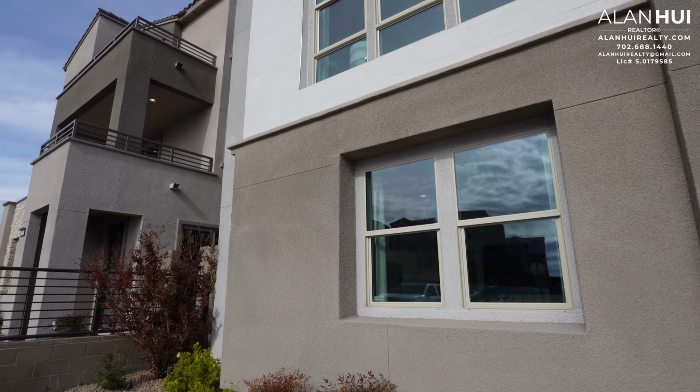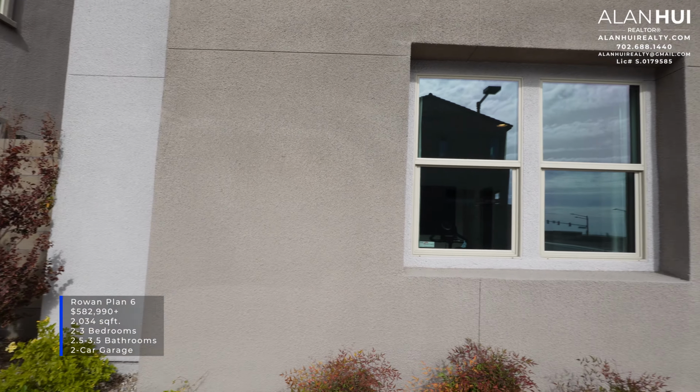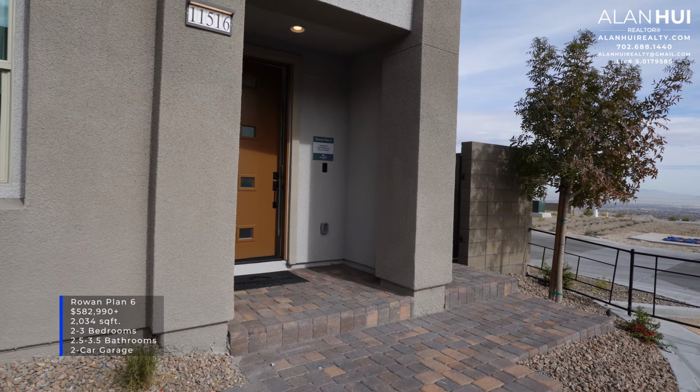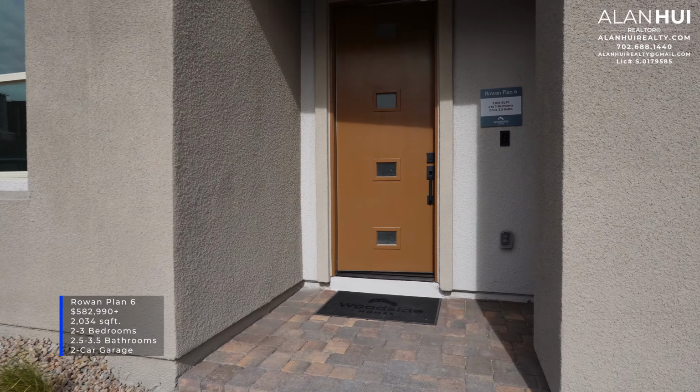Today we'll be touring the Rowan Plan 6 floor plan. This home features 2,034 square feet of living space, between 2 to 3 bedrooms, 2.5 to 3.5 bathrooms, and a 2-car garage. The Rowan is the largest floor plan at the community of Vireo.